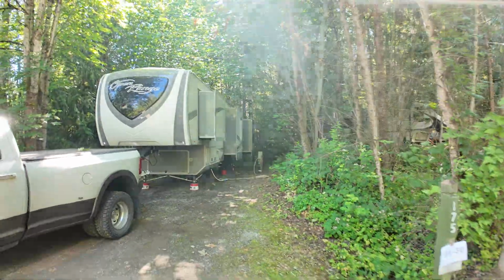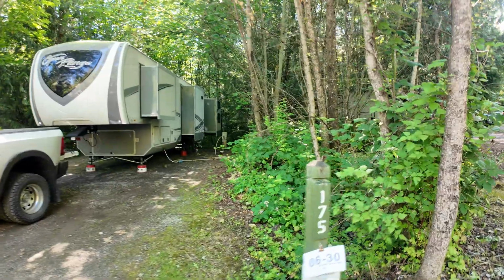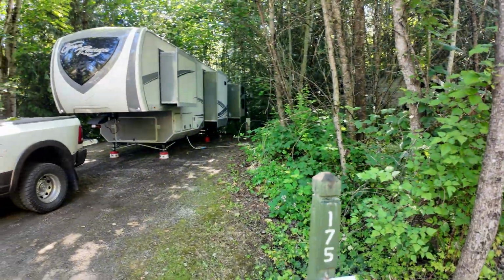Let's walk around and take a look at these campgrounds. Tanya hopefully is going to be joining me here shortly. We'll go check out some of the amenities. But you can see right here behind us, we actually got this site. We were delighted to find there's very few 50 amp sites.